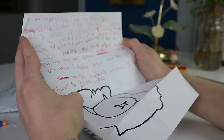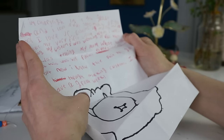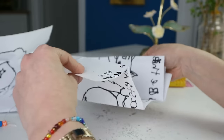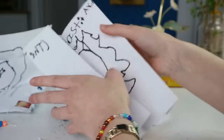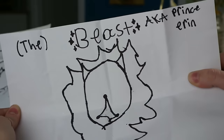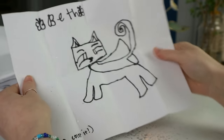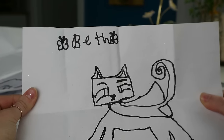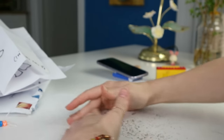So Charlie's in fourth grade, and she has made her very first custom recently. There's also a little picture of the beast. And we got one more little paper here. Did you draw me stuff? I'm so ready. So we have the beast, AKA Prince Aaron. Oh, we have Miss Beth. Oh, I love the butterflies by Beth's name. That's so sweet. Guys, I might need to vacuum these real quick.